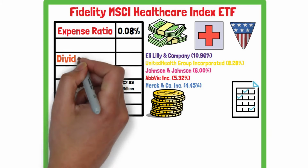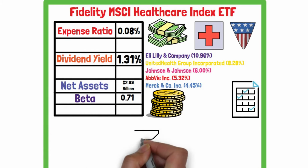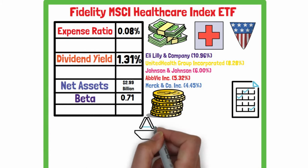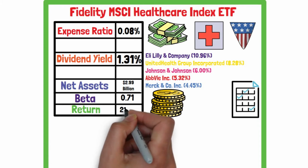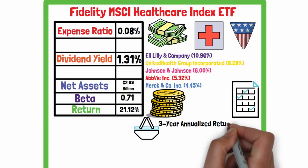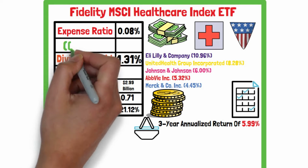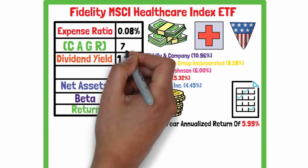The fund has a yield of 1.31% and a beta of 0.71, indicating lower volatility compared to the broader market. Over the past year, the ETF has delivered a return of 21.12%, with a 3-year annualized return of 5.99%. The compound annual growth rate, CAGR, for the ETF over the past 5 years is approximately 7.2%.